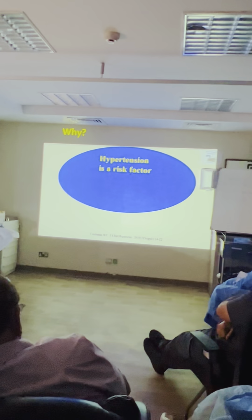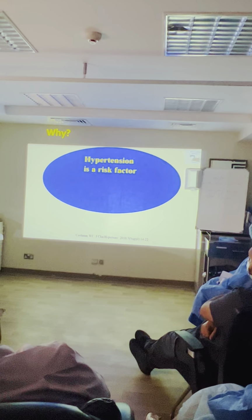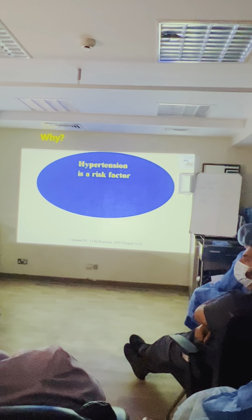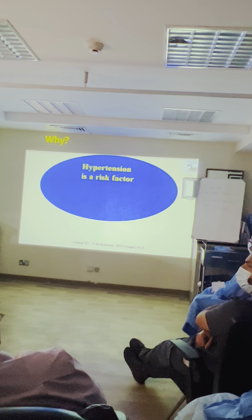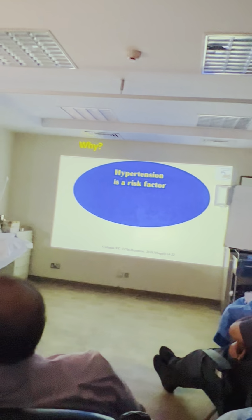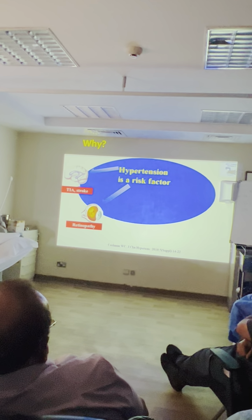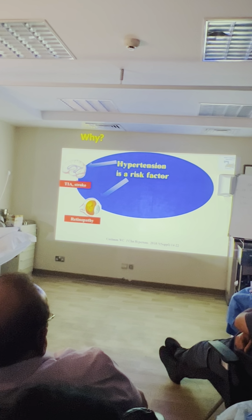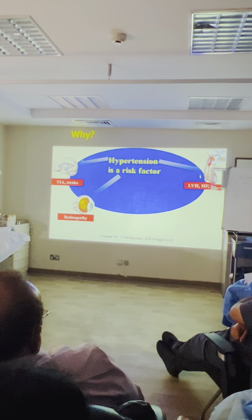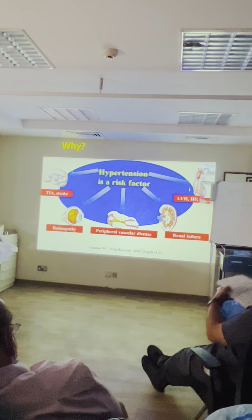Why is hypertension per se a risk factor? Any hypertensive patient, whether in treatment or not, has a cardiovascular risk factor per se. Persistently elevated hypertension can affect the brain. When the blood pressure becomes very high, especially if persistently high, patients may have hemorrhagic stroke, TIA, or hemiplegia. It can affect the eye, leading to hypertensive retinopathy; I will show some slides. It can affect the heart, leading to heart failure, left ventricular hypertrophy, or ischemia. It can affect the kidney, leading to renal failure, and the vessels, leading to peripheral vascular disease.